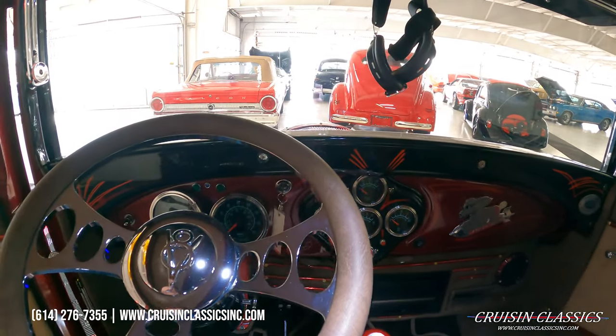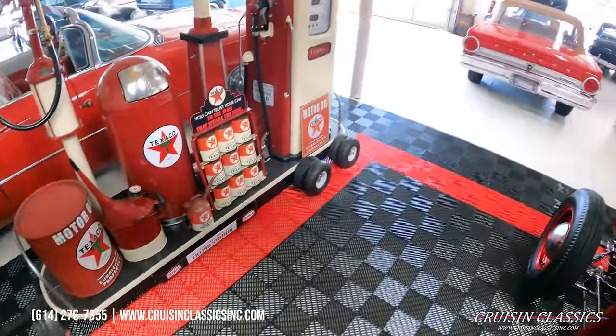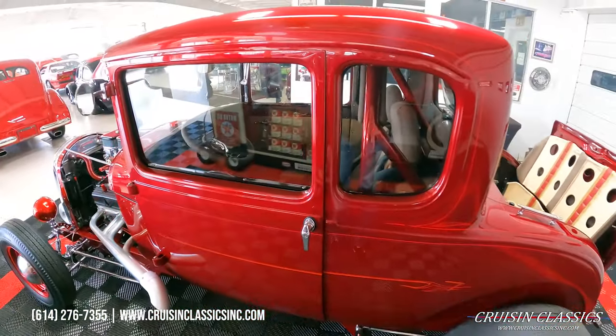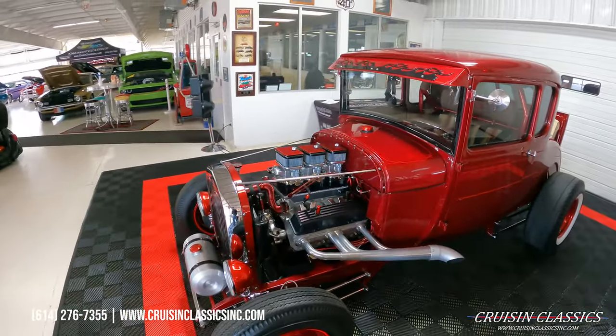Down so you guys can hear me. Give us a call, guys, if you have any questions about this car. Our phone number here is 614-276-7355. Let's go ahead and put this beautiful car on the lift, show you guys underneath, and we'll take it on a short drive down the road as well.